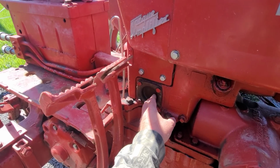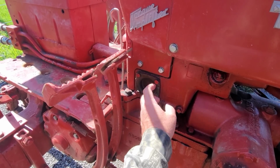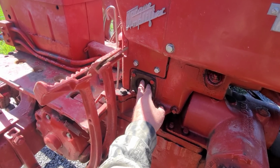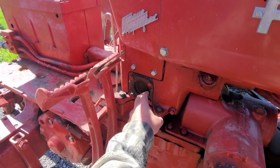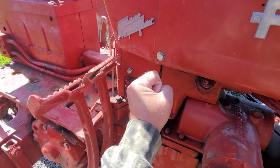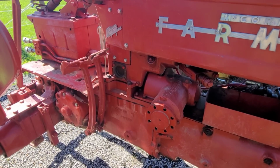I like seeing these tapped into, because that means they probably either at least pulled this out and cleaned it. This is your screen or filter for your hydraulic system, and it means they either changed this out, which they probably didn't, normally they don't need changed out. My 400 did. It looked like somebody dropped it down 10,000 leagues under the sea, and it just was collapsed. But I like to see these tapped into, because it probably means somebody changed this fluid out and cleaned the filter out.